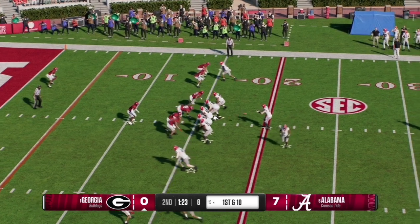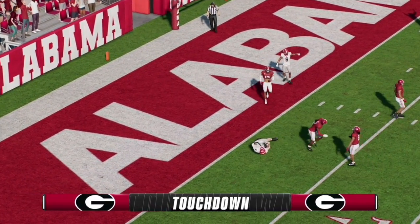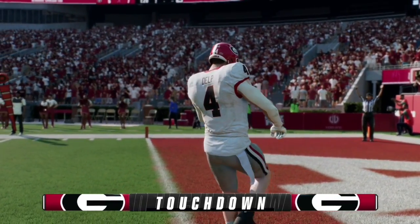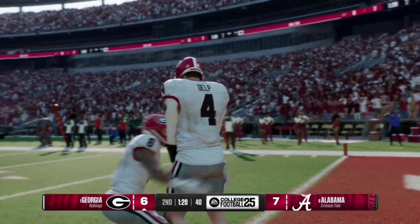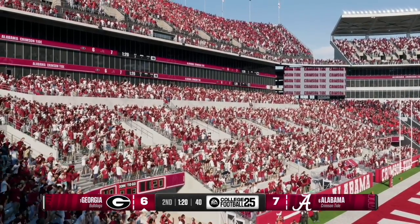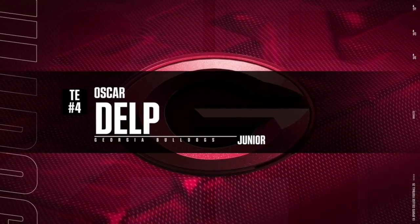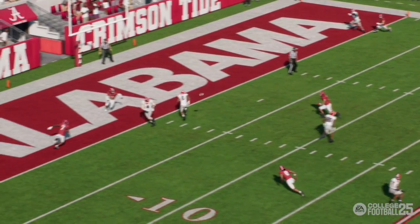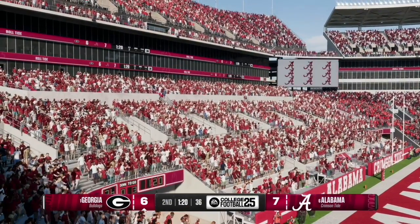Here on 1st and 10, Bryant-Denny is a little quiet, and Beck completes the pass over the middle to his receiver, number 4, on the play, and we are all tied up at 7 apiece, as that was Delp with the reception, and we have 1:20 left here in the first half. So let's see if Jalen Milroe and the Crimson Tide offense try and score before the end of the half. Take a look at the replay right there. Beck had a nice pocket, and Delp found the soft spot in the defensive coverage.